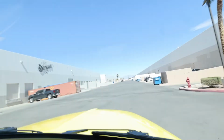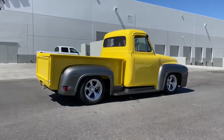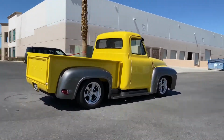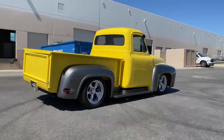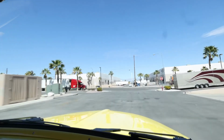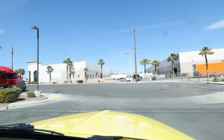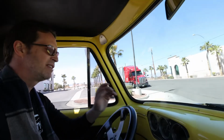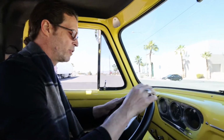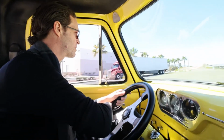All right, let's kind of drive it as if we were driving somewhere. This is a really nice truck, folks. Super smooth. I'm going to do the brakes. 3, 2, 1. Yeah, this is a nice truck, ladies and gentlemen. No, I don't hear any crazy rattles going on. All I hear is exhaust system. Look at my steering. Super smooth steering.